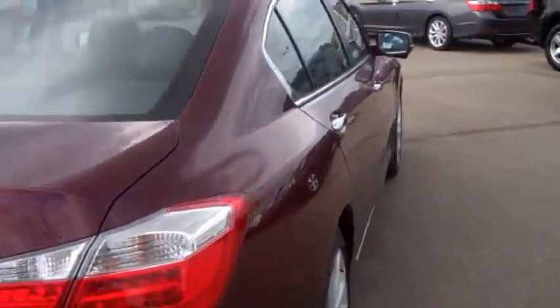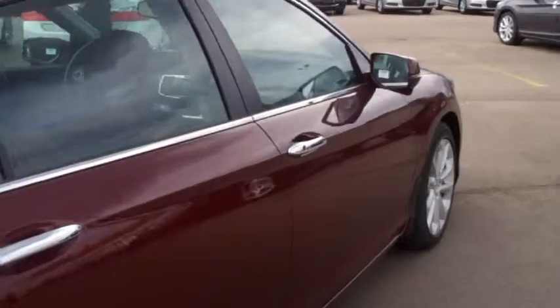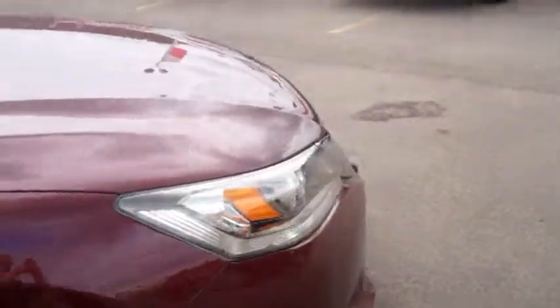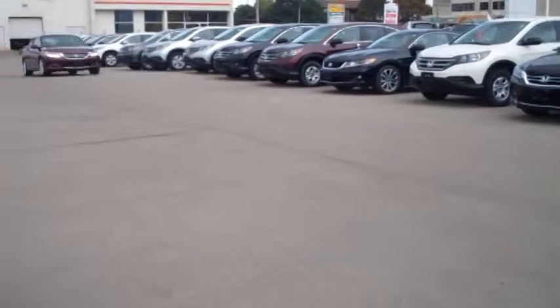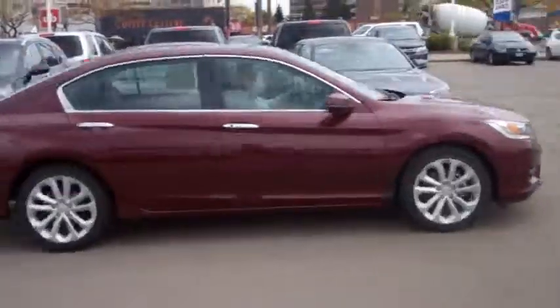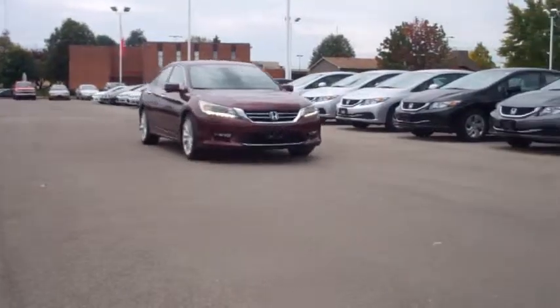Available in a 2.4-liter direct injection 4-cylinder or 3.5-liter V6. Come see us at Image Honda for a closer look and get inside this solid 2014 Honda Accord.